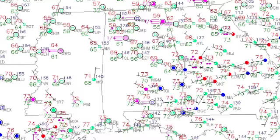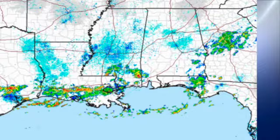The temperatures this morning generally are in the 60s, a nice break from yesterday where we were in the mid and lower 70s, and even a few spots in northeast Alabama dipping down into the upper 50s. So that feels nice, especially with the lower humidities. And radar is still active as the frontal zone continues across South Alabama.